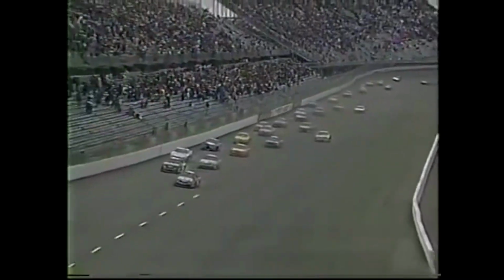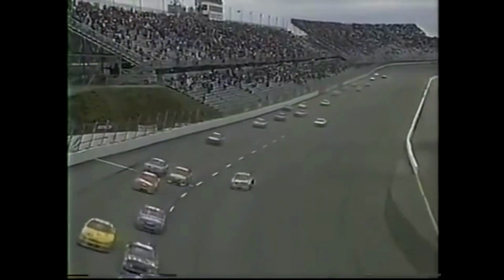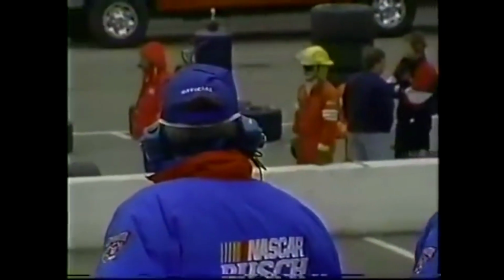They scrambled 3 and 4 wide back to the start-finish line. Some cars trying to stay on the lead lap, some trying to get their lap back. Wow. Lap 60. There, once again, Carl Simmons waving the caution flag for the 5th time today. And this one involves many of the lead cars.